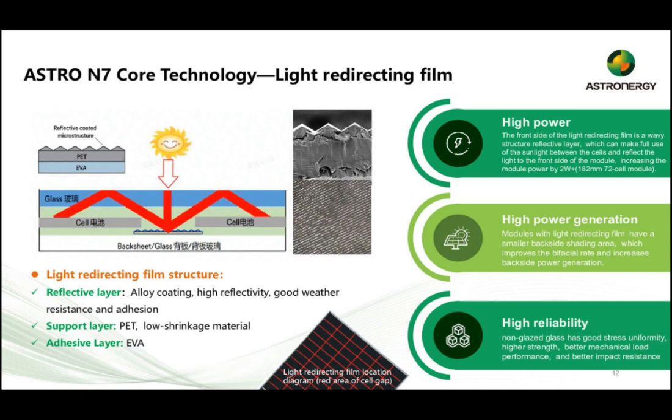As a result, the module power increases by 2 volts or more compared to 72 cell modules. The non-glazed glass that is used has good stress uniformity, which enhances the module strength and provides better mechanical load performance and better impact resistance.